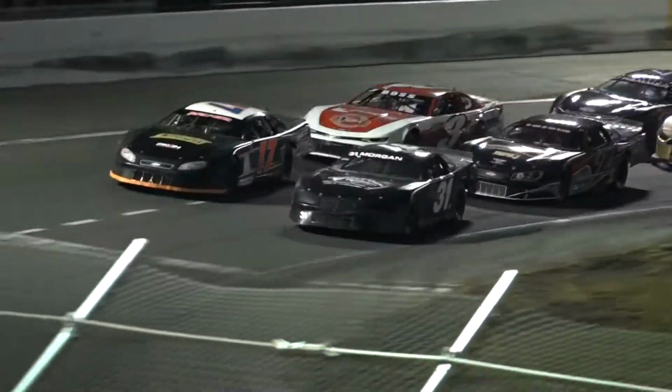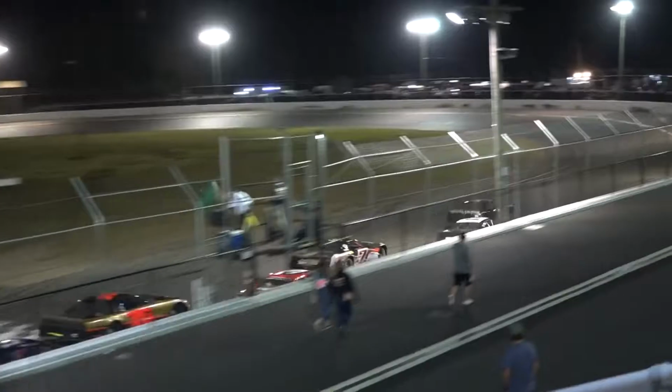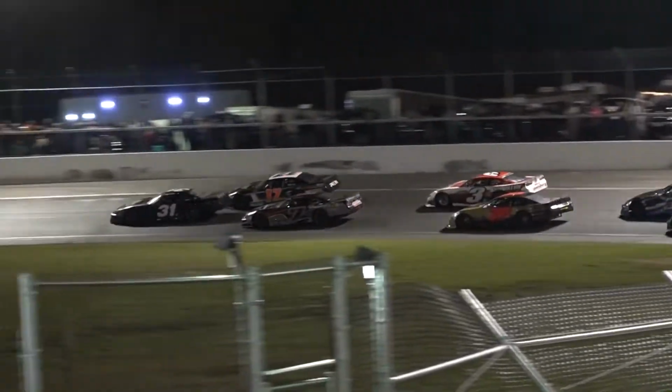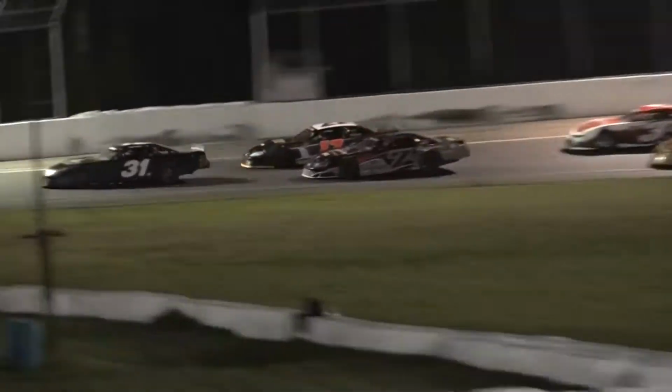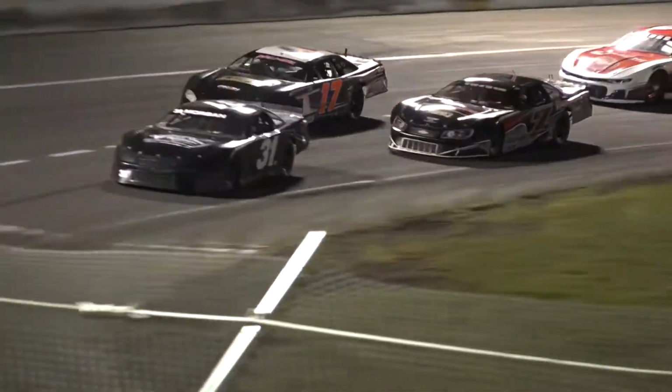Looking for the green off of 4 one more time. They get it up on the throttle. Morgan picks up where he left off. Here comes Newcomb down on the inside of Palmer, looking for 2nd down the back straightaway. Tomasi looking for 4th down into turn number 3. Battle for 2nd off of turn 4.